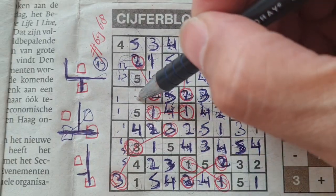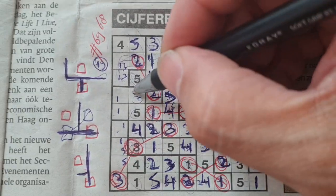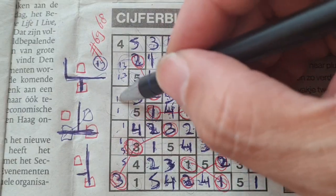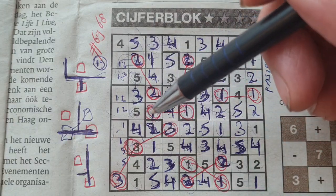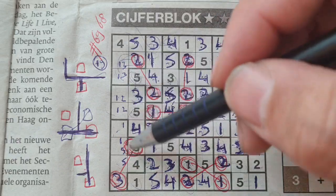I think this box should be a 3 because it can be 1, can be 2, should be 3, can be a 4, can be a 5. Yes, definitely 3. So 2 numbers left in this area for numbers 1 and 2. 1 and a 2. And here, need a 2 here.